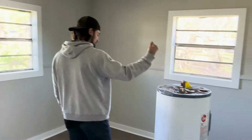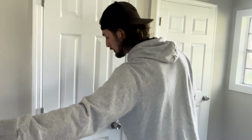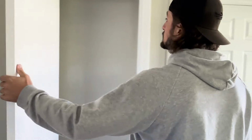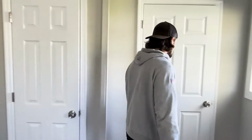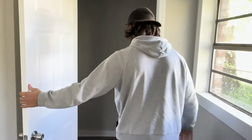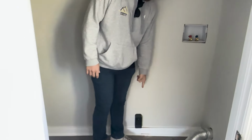So, old water heater, getting this thing out of here. And originally this was not here. So what we ended up doing here was we built this. We built a closet right here. And then behind this, we actually built our washer dryer hookups, our dryer vents. We have all of our electrical here, and we're putting our water heater in here as well. So this is going to be a water heater room as well as your laundry room.